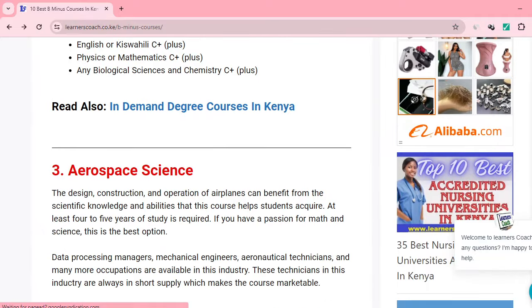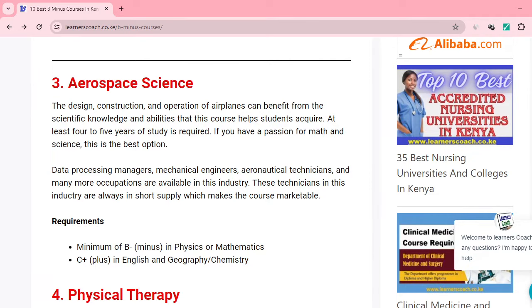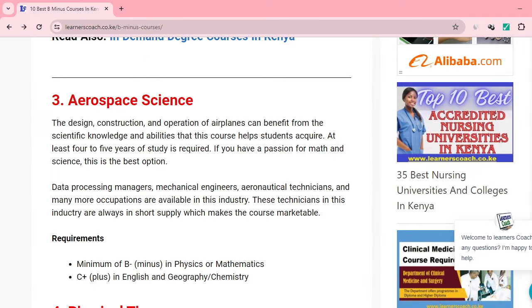We also have aerospace science. Now this is another lucrative course. If you have a passion for maths, for those of us who like playing with figures, you can always enroll for this course. You can pursue it if you have a minimum of B minus in physics or maths, and of course a C plus in either English or geography.